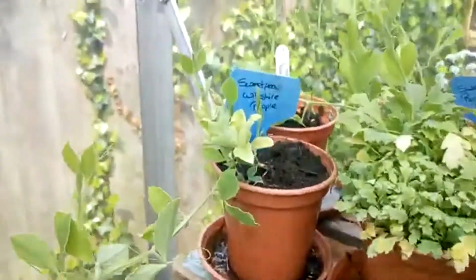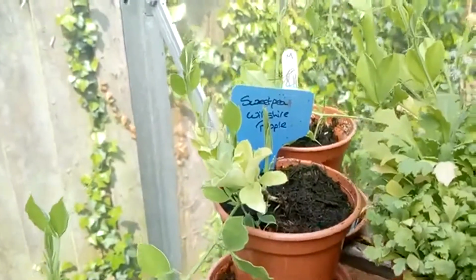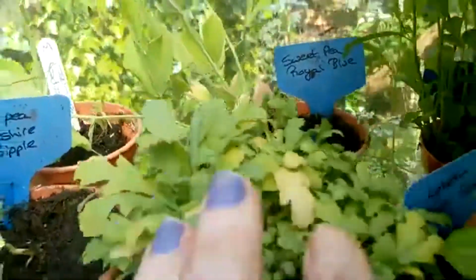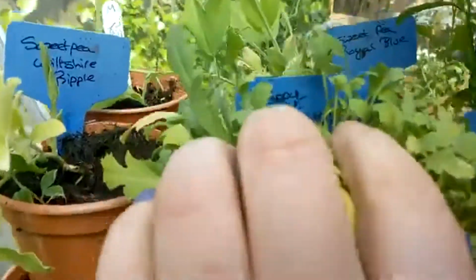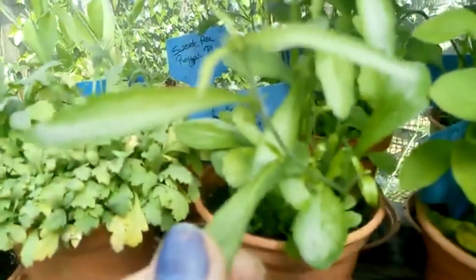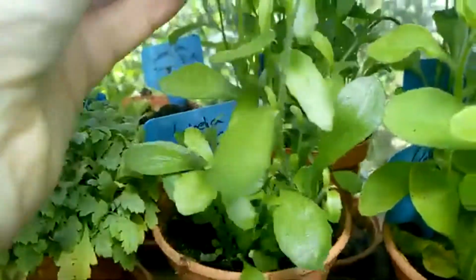So, sweet peas, one, two, and three, all growing. Flamingo poppy, lobelia, oops, lobelia. Got a couple of lobelias, because this is another one at the back, which I'm not showing you very well. This is a black version at the back.